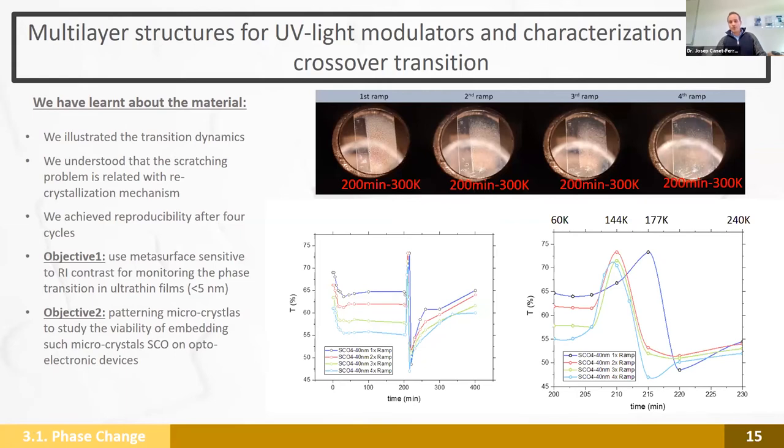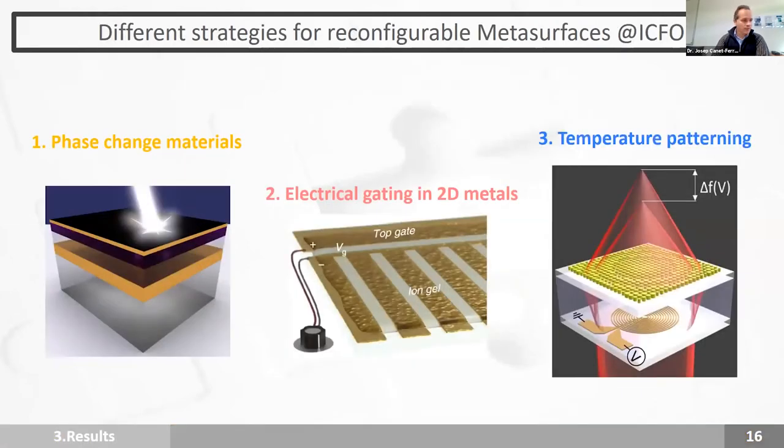But still, we are also studying this grainy structure in more detail, and we believe that we are able to pattern crystals, small crystals but big enough for making a device which can make the transition without these scratches and these grainy structures. And we are also going to work in this direction. I don't know if I spent too much time on this, so I will jump quickly to the next example.